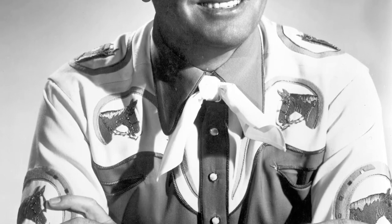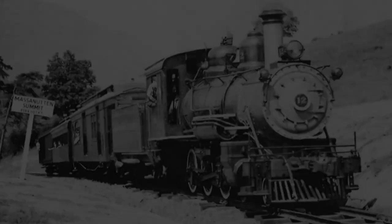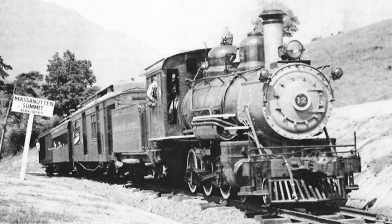Hollywood actor Gene Autry expressed his interest in purchasing the locomotive with the intent to move it to his Melody Ranch in Hollywood, California for use in motion pictures. Unfortunately, Autry was quick to learn that moving the locomotive to California would cost much more than the purchase, and ultimately lost interest in the idea, and once again, Number 12 had nowhere to go.